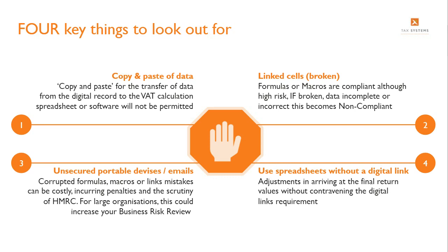Now you can solve that by linking in Excel. You don't have to use different software for that, but certainly copy paste is the main activity that we see that we're not allowed to do anymore. And I think that's the key one.